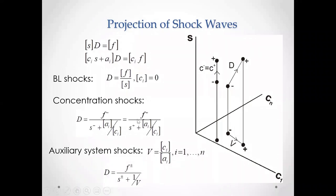We do the same for the shock waves, right? This is the shock waves for the general system. And we have the fractional flow jump divided by the saturation jump with constant concentration. This is what we call Buckley-Leverett shocks. And exactly similar to the rarefaction wave, we have just the saturation jump and constant concentration.